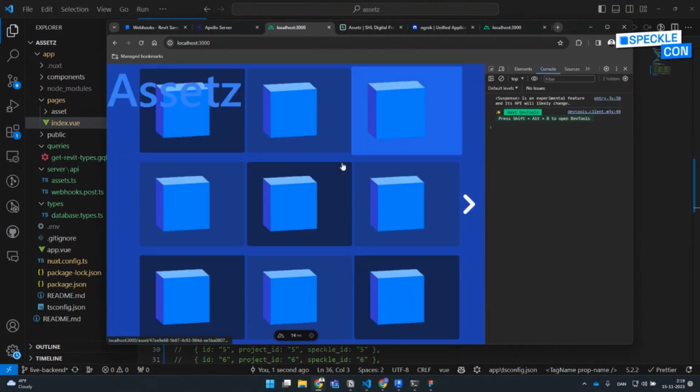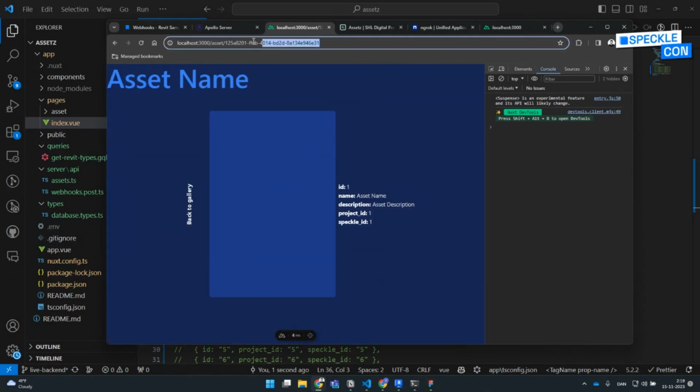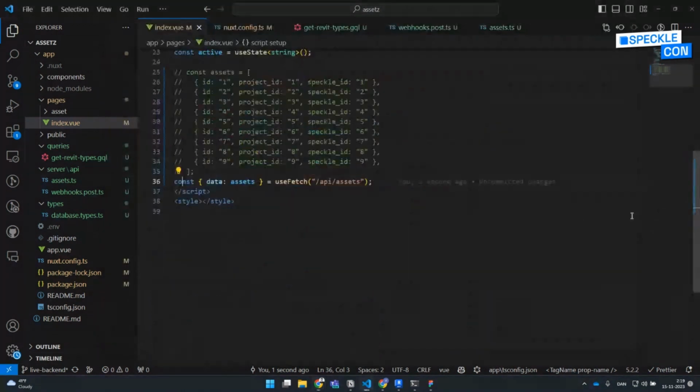Yeah, so if I click on this, I don't have anything yet, but you see there is something on the top. It's not one anymore, right? So let's go back and make this a bit more exciting.